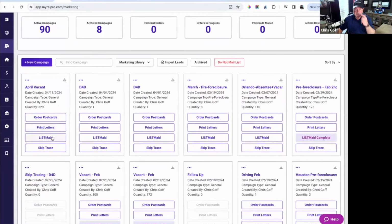This ListMate is a list cleaning service that we offer. We do show this in the order process of postcards, so you don't have to clean it and then order postcards. Or you could do a bulk skip trace and find their contact information and just give them a call. Hey, my name's Dan. I was calling about a house that appeared to be vacant. Just see if you'd be interested in selling it. But because there's 329, that would take you forever.